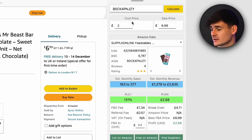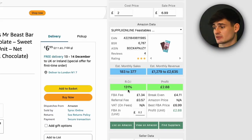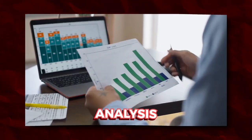So with our buy price of £2 and with us selling it at £6.99, it's given us a return on investment of 131%, £2.88 profit per unit. And also look at these sales as well, 183 up to 377 a month. Now this is a variation product, so these sales are going to be split between the different products. You'd have to do a bit more analysis on this one, but Asda, another great website for sourcing your FBA deals.